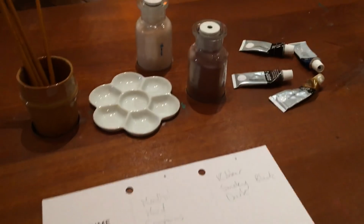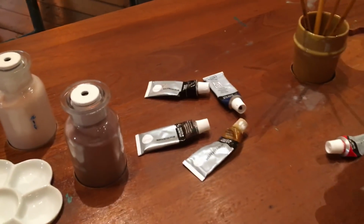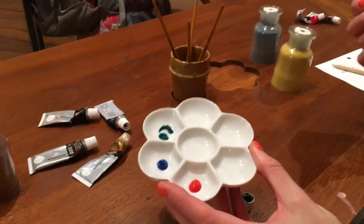So in this section, we need to paint the smell. So we've got paint, let me turn you around. So this is the table, this is the smell in here, and then we're going to paint what we think the smell would look like in color.